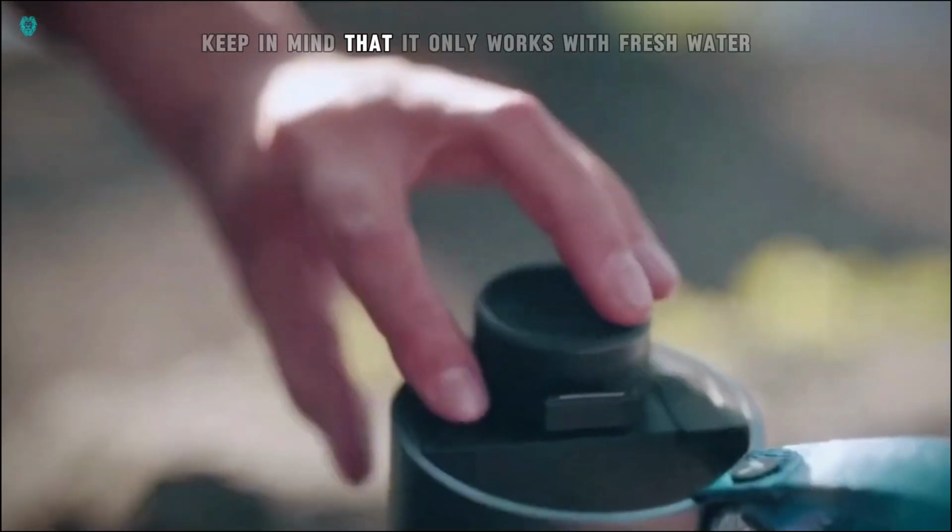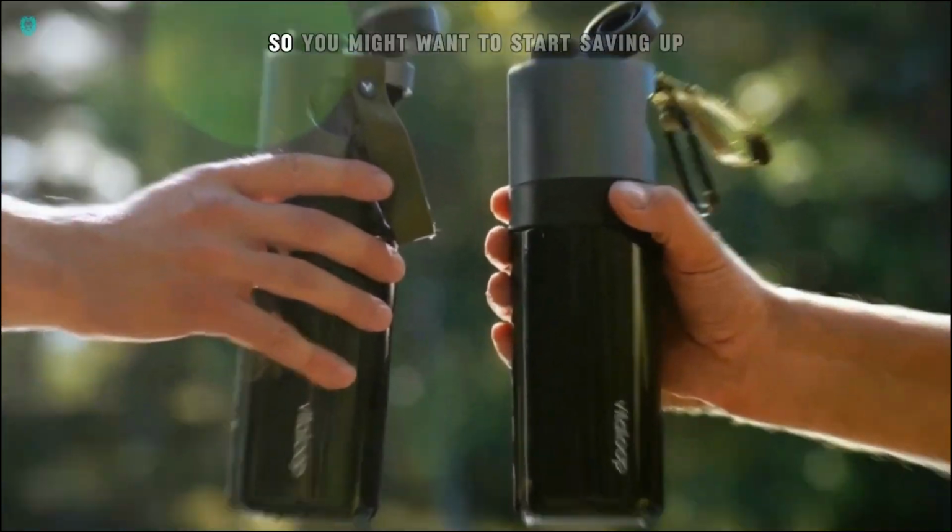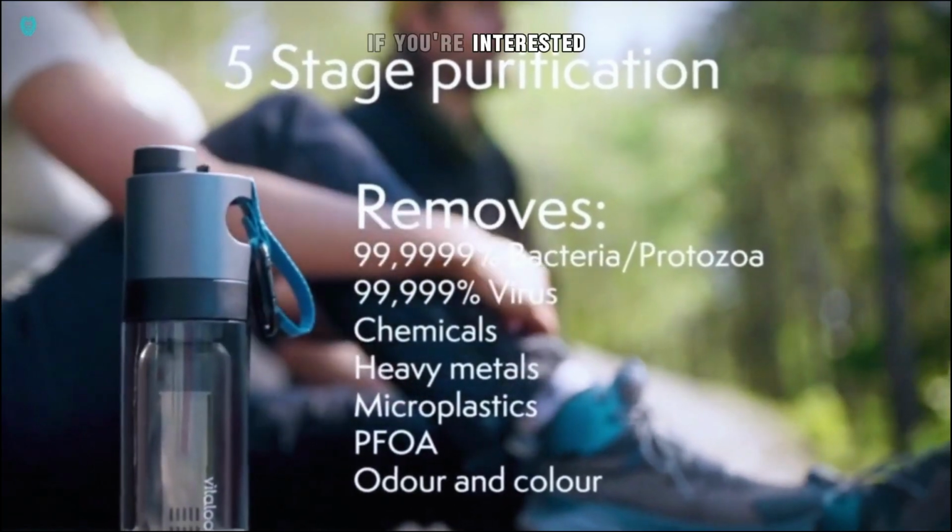However, keep in mind that it only works with fresh water, and it's priced at $160, so you might want to start saving up if you're interested.